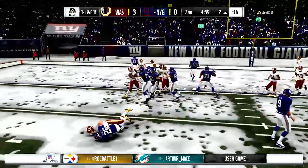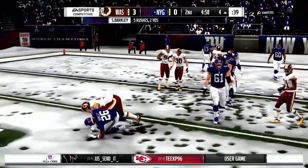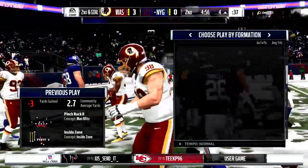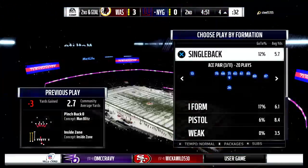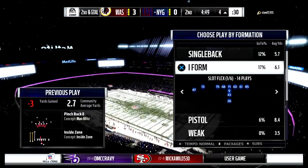And Barkley will try to punch it in. And he is met quickly in the backfield. Down he goes, folded like a lawn chair. They'll wind up losing 3 yards here. And it'll be 2nd and goal.